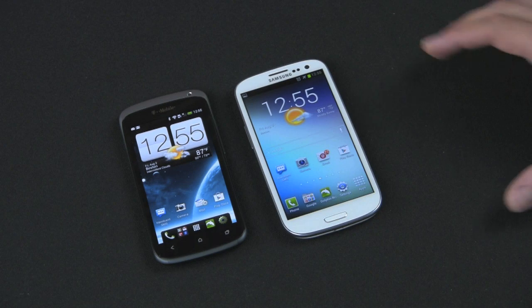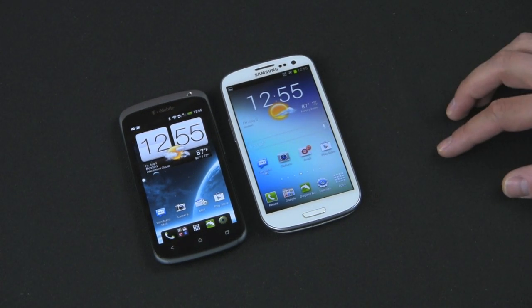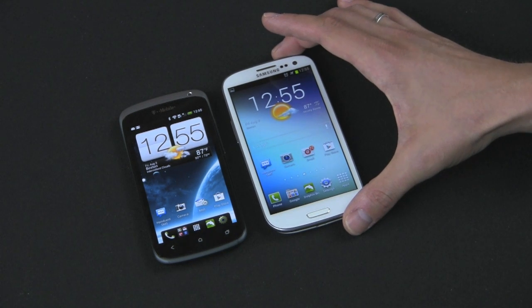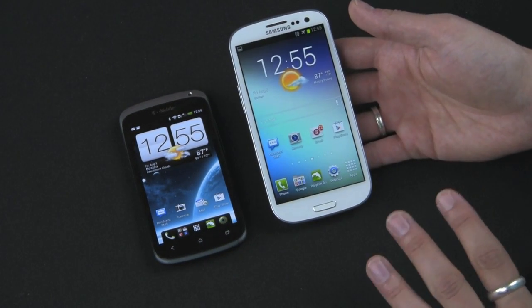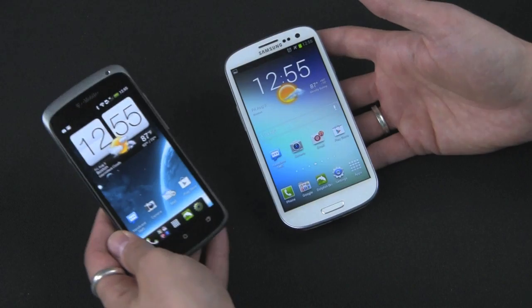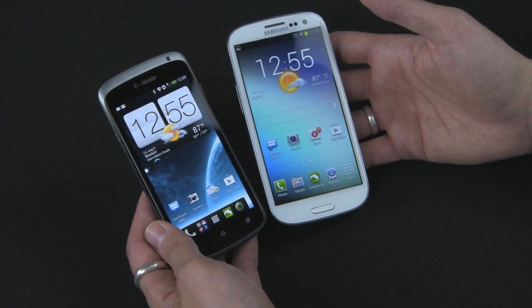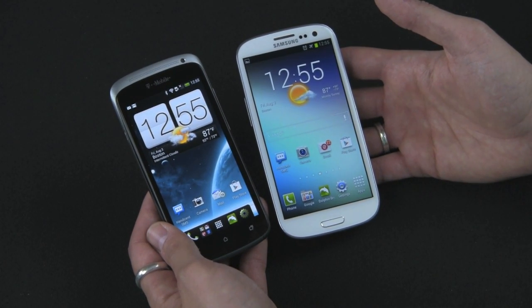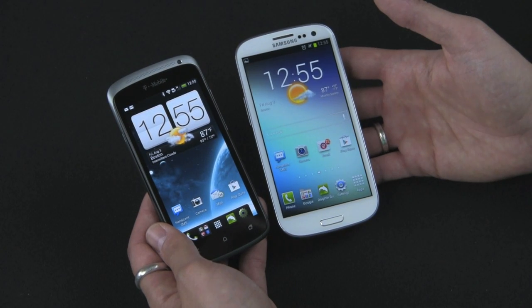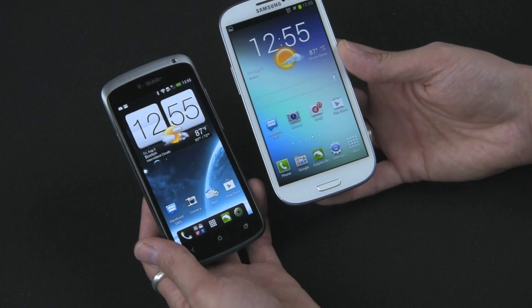As you can tell, the S3 is a lot bigger than the One S. You have a 4.8 inch screen on the S3, 720 by 1280 pixel resolution with 306 ppi. So you're getting a very clear screen, crisp colors, very bright and vibrant. Then the One S, you have a 4.3 inch screen, which gives it a smaller form factor if you like that. It's only 256 ppi, not the clearest of displays because it's at 540 by 960. Both using Super AMOLED displays, but the Galaxy S3 is a far better display compared to the One S.